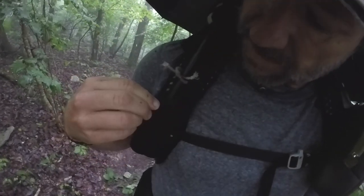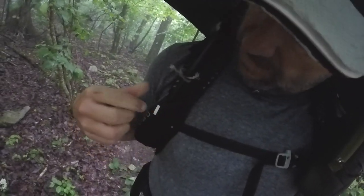And then just another little strap there, and then just into the little pocket that Osprey has on their pack, and it works nice for me. Alright, let's go and hike in this rain.